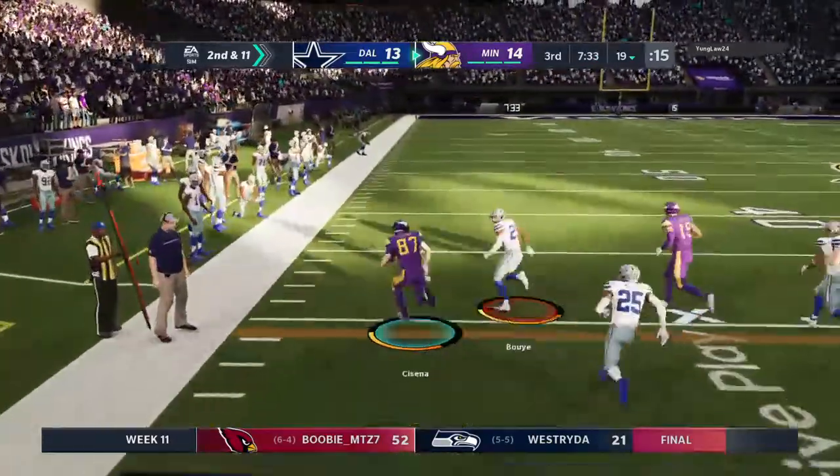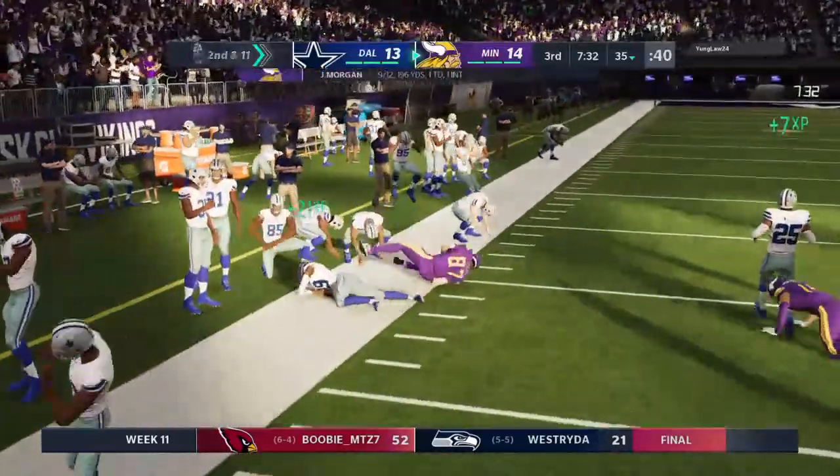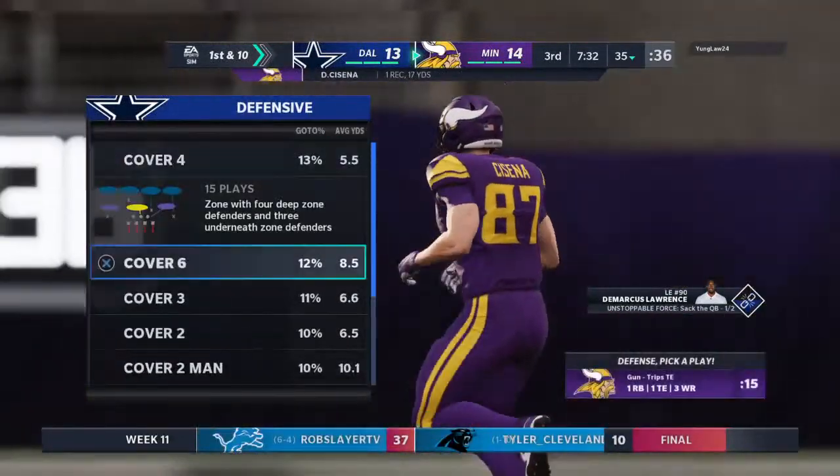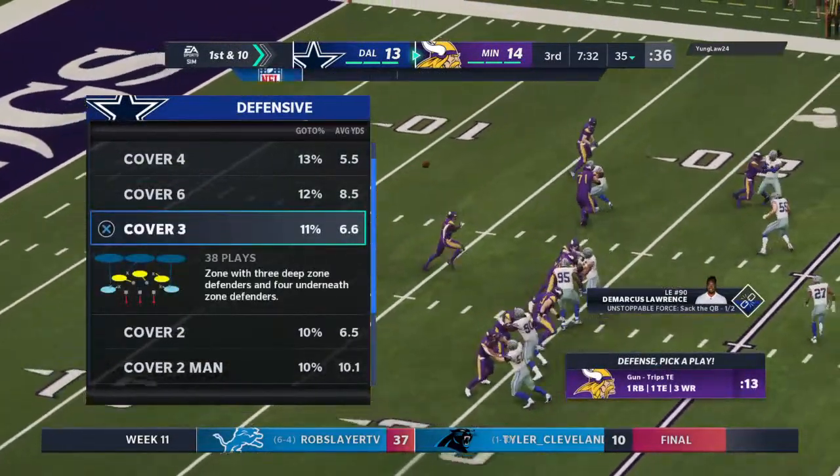Here's a quick throw left side to start things out. And he'll be out right at the 35. He was held without a catch in the first half, but he's got one here, and he also picks up a first down. 1st and 10.